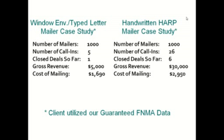Well, we do a lot of testing, and it is important that you do it right. So this particular test, I'll tell you what it was: we pulled a list of 2,000 Fannie Mae-owned mortgages for HARP, loan amounts 150 to 417. So it was one database of 2,000 records. And what we did is a split test. We took every other record throughout all the zip codes, throughout all the data, and we mailed 1,000 printed letters and 1,000 handwritten letters.